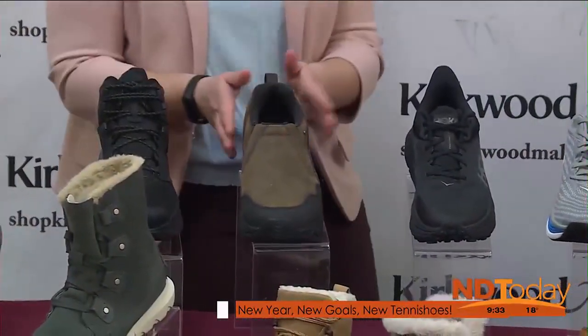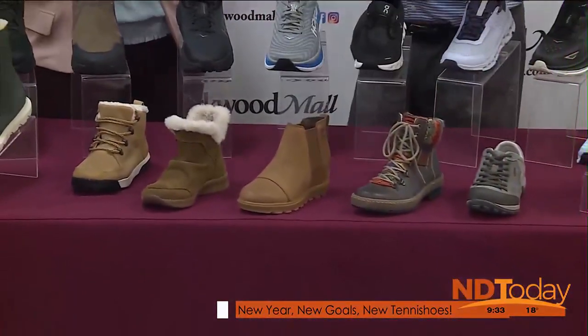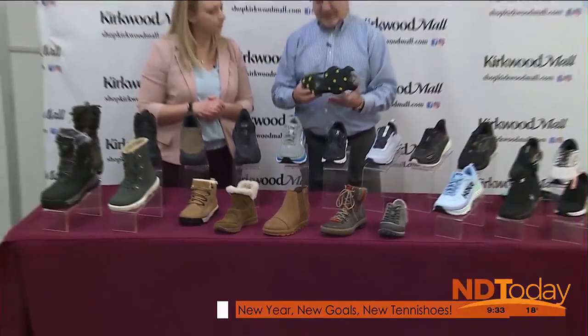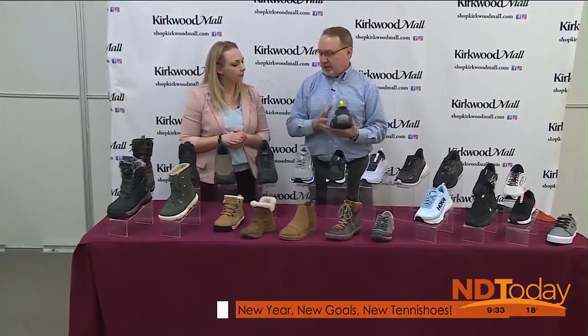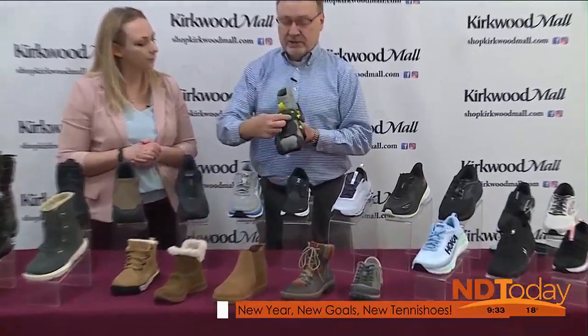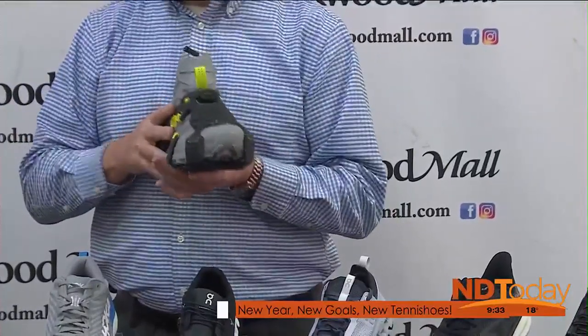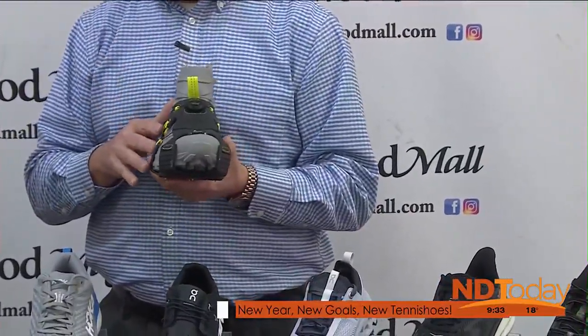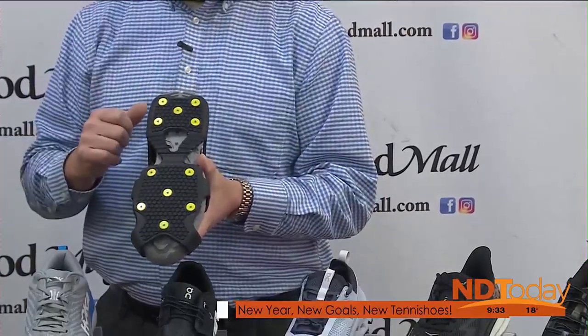Exactly. So if this is good for the ice, can we talk about these? Oh, absolutely. They're basically ice cleats. This gray piece is just a display piece, but it's this black piece that goes around any shoe that you want, and then once you get it on, you just turn that dial, and it tightens right around the shoe, so it can't come off. It grips really good. You can see it's got all these little ice picks on them.